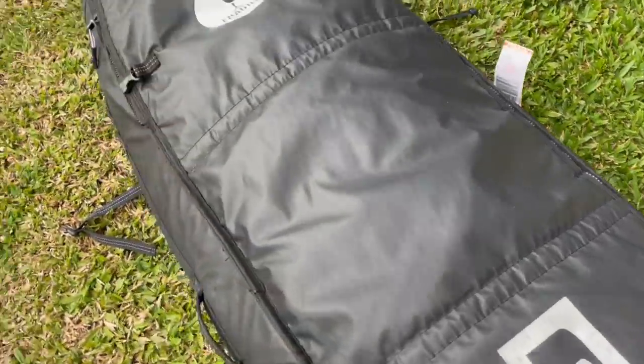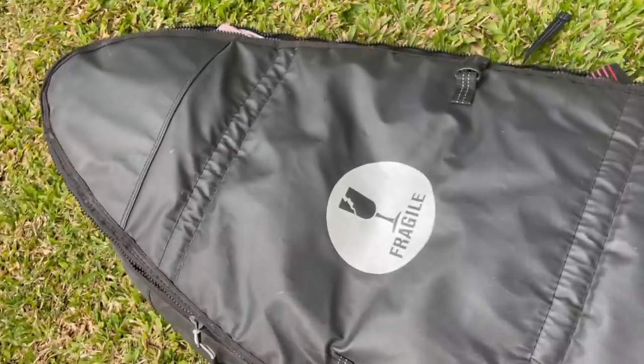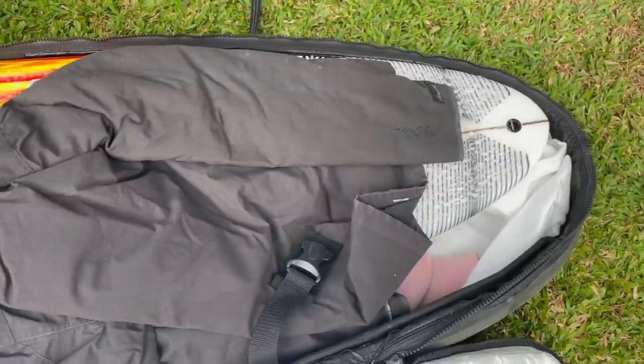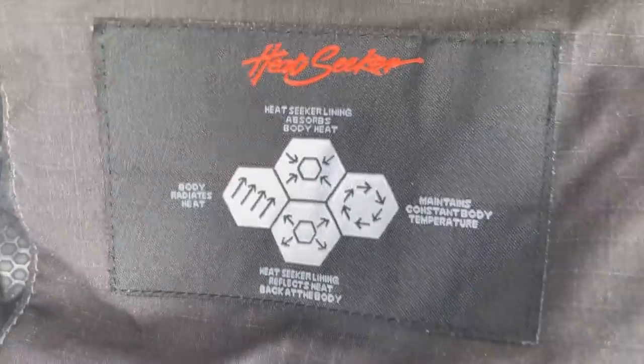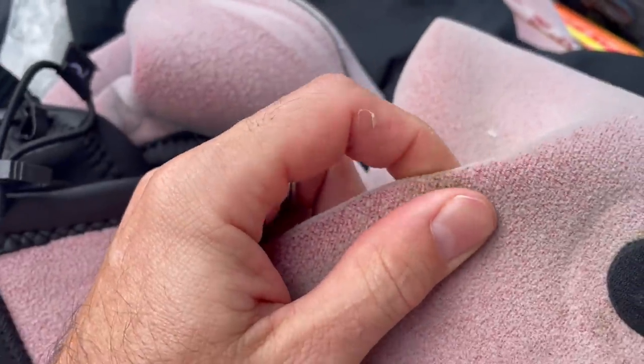So here's what I brought over there. Could have fit 5 boards in here, but I only accidentally got 4. Almost ruined my trip. Boom! The suit that saved me. Oh, magical dirt. I miss that place.